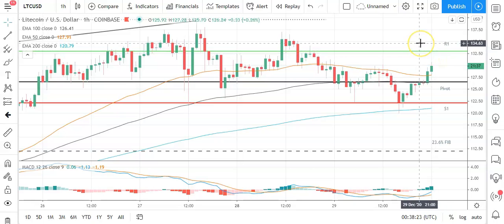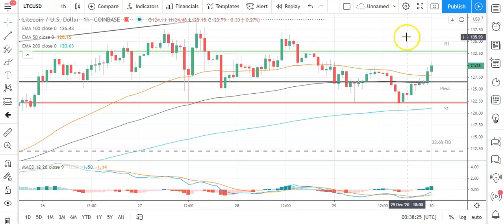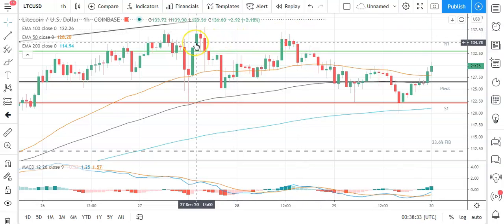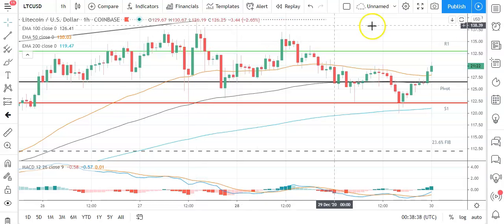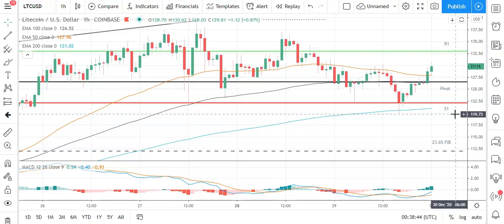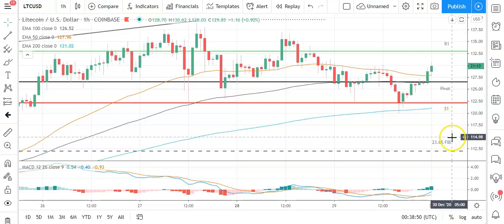In the event of an extended rally, should see Litecoin test resistance at 140 before any pullback. The second major resistance level sits at 137.12. We also have a key major resistance level at 139.3 that will also limit the upside. A fall through the pivot would bring the first major support level at 122.24 into play. Barring an extended sell-off on the day, Litecoin should avoid the second major support level that sits at 115.78.